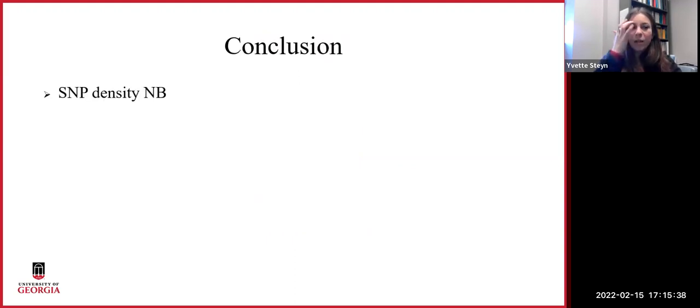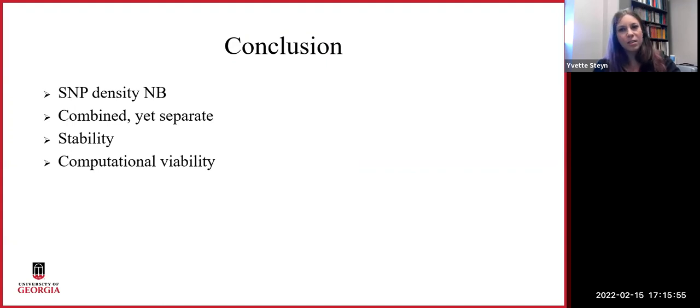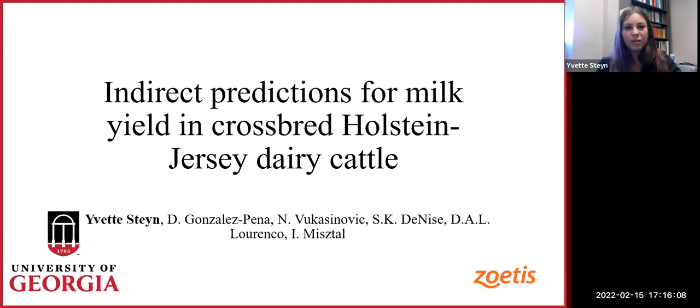In conclusion, the SNP density was important in my study. And my method allowed you to do one single evaluation, yet treat the breeds separately as if you did them separately. It keeps the accuracy stable, and it is computationally viable. Although my SNP file is huge, the G matrix is the same size, and the non-shared scenario has many zeros, so it can even be faster to get results with my method. I still advise single breed. Wherever you can use single breed, rather do that instead of multi-breeds.